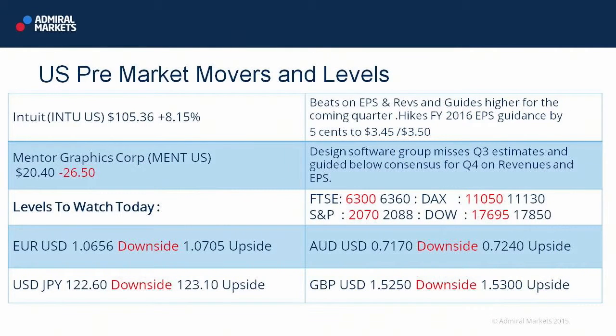And then a company that I hadn't really heard too much about before today, Mentor Graphics Corp, MENT, in the US. This is a company that specialises in design software. They missed Q3 estimates and guided below consensus after the close last night. This is for Q4 revenues and EPS. Market was very disappointed by what they heard there. $20.40 they're trading, down $26.50.